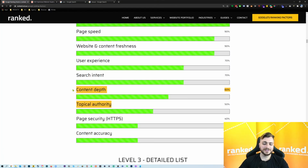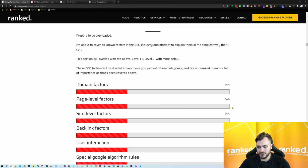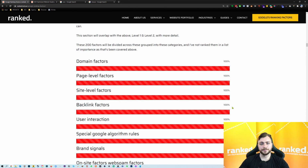So that's content depth and topical authority, being an authority in that space. Obviously, this is a repeat from what's above. Page security, website security, is very important. And obviously content accuracy, don't make stuff up. Another way to look at it is, these are all equally as important.